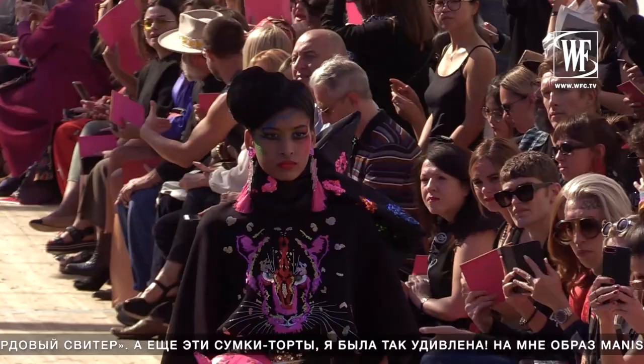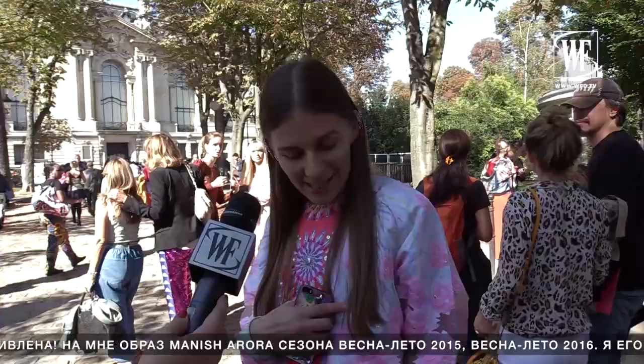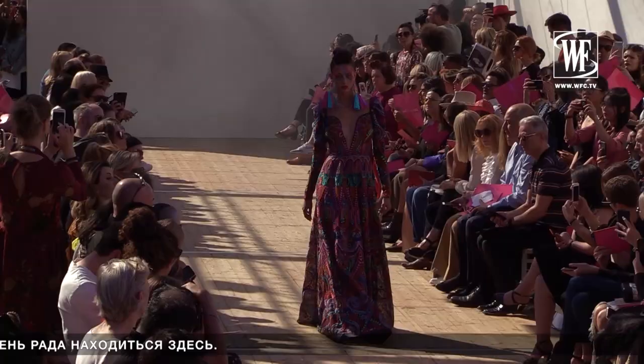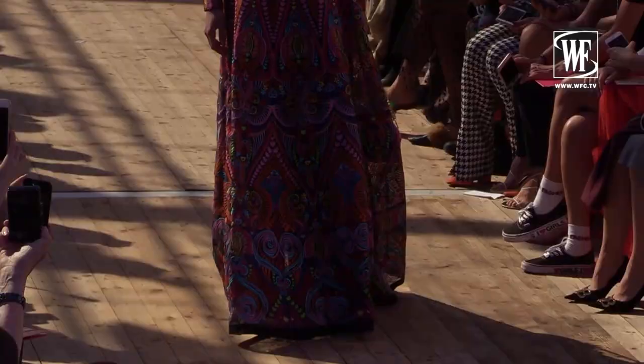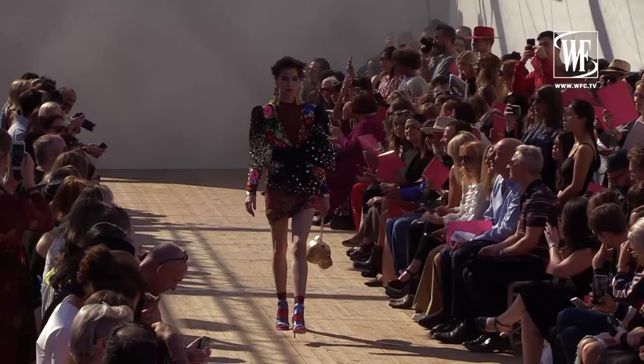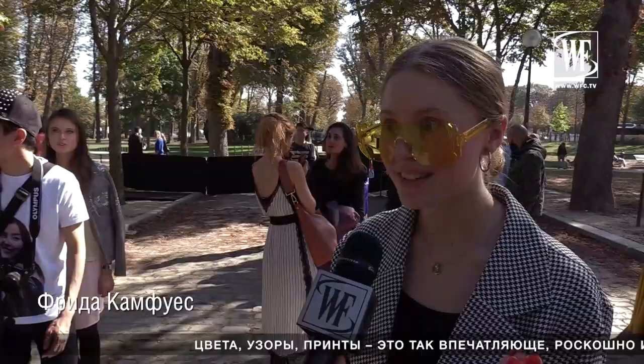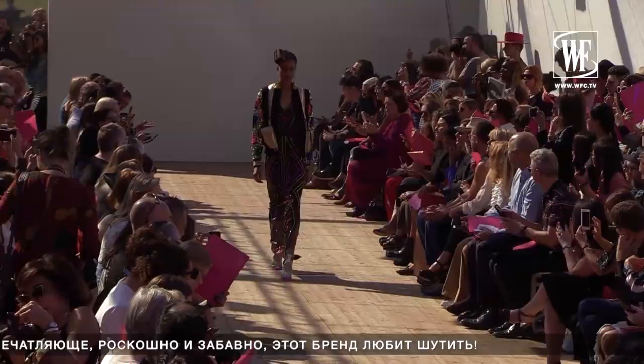I am wearing Manish Arora from SS15, then SS16, as you know, I'm a big fan of him, so I'm really happy to be here. The colors, definitely the colors, and the patterns and prints. And yes, it's so exciting and fancy, and it's fun. It's a brand which makes fun.